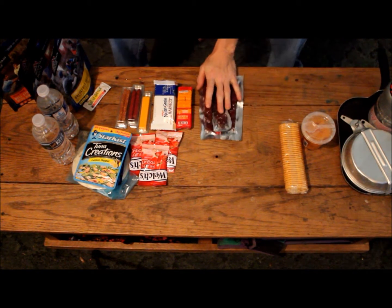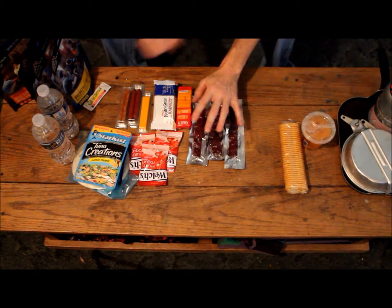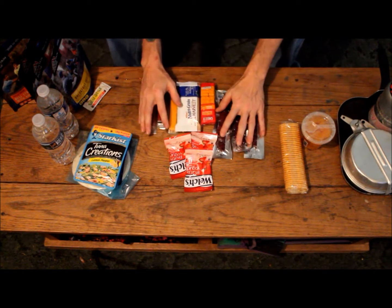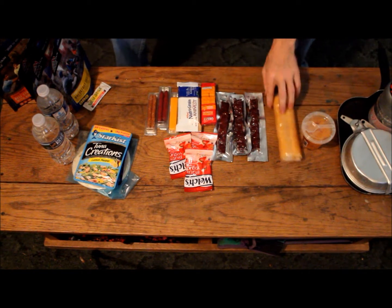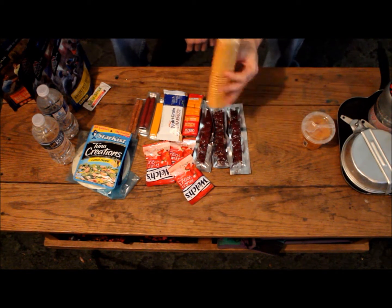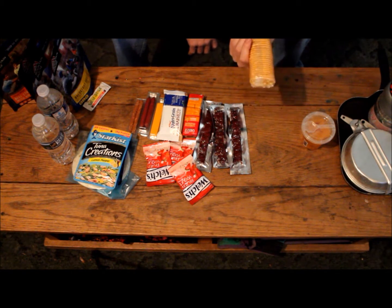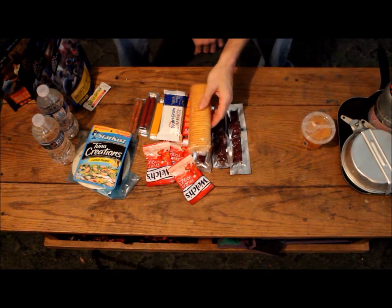Beef jerkies, self-explanatory. Again, I don't eat a lot during the day, so this is pretty much all snacks right here. This is all my snacks for several days. And then I've got crackers, Townhouse butter crackers, whatever you want to get. Chicken in a biscuit is good too. They're good with or without anything.